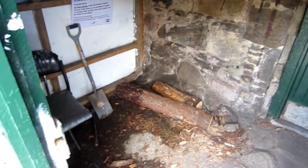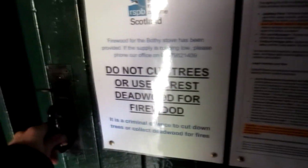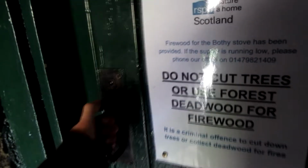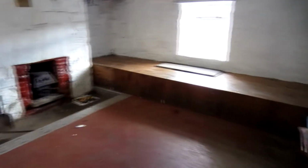And we're at this cute wee bothy, have a look. It does have wood. It's run by the RSPB, so you can see all the different birds. And then this bit here. It smells so strongly of firewood.